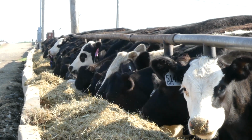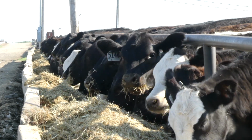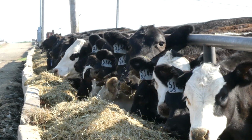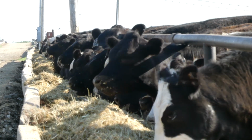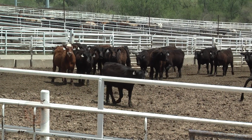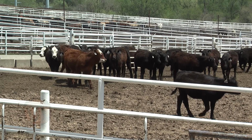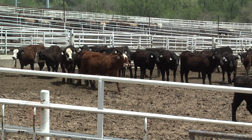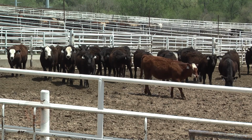When we do the pregnancy status, one of the things that's really important at the feed yard is to be able to age the fetus when we do the palpation or ultrasound. Based on the palpation or ultrasound, that gives us an understanding of the regimen that we're going to use to abort that fetus, okay?